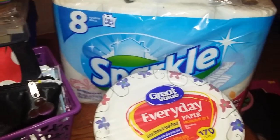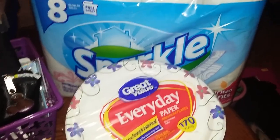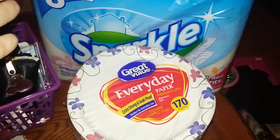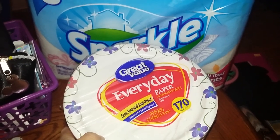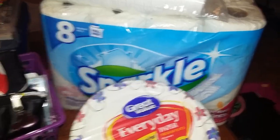So I constantly buy paper products, plastic forks, spoons, and knives to eliminate dishes. However, it doesn't matter how many of these I buy, I can put these next to the strainer and I still have dishes every single day. It makes no sense to me, but I keep buying them.